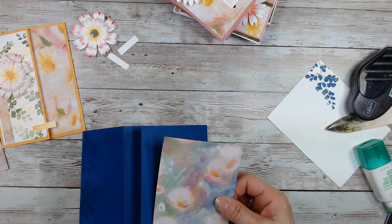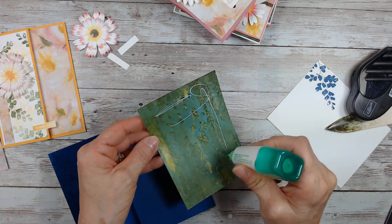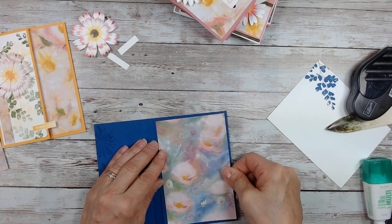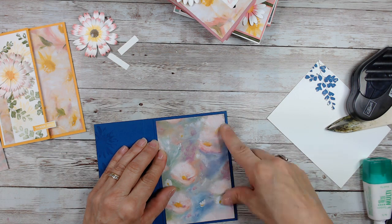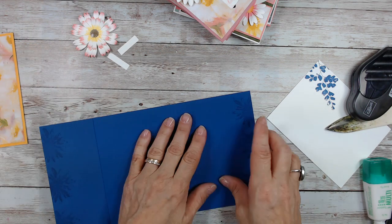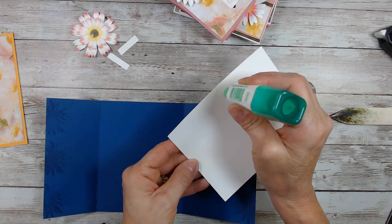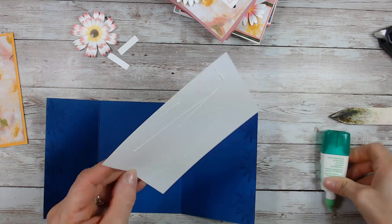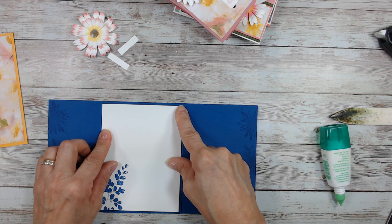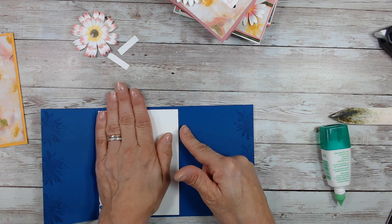So this one's going to come right here inside. So let's put the glue right here. And then inside, let's open that. The center, it's right in the center. We're going to put this right here. And all the cards that I share, they're all A2 cards. They all fit in the regular size card stock.